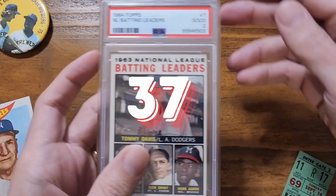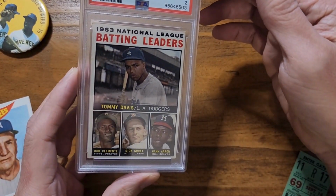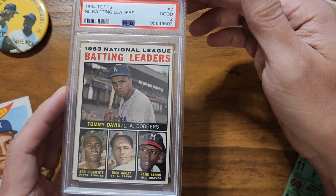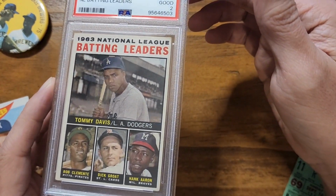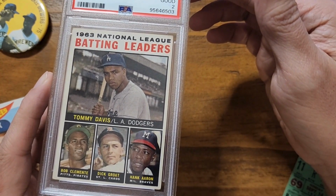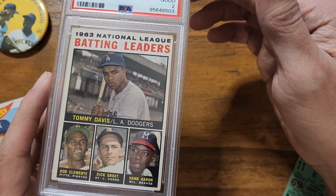Number 37, the 1964 Topps National League batting leaders. Tommy Davis coming through with a nice little crew right behind him.